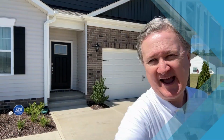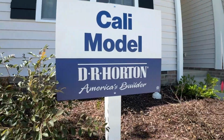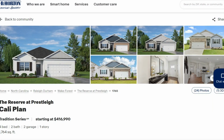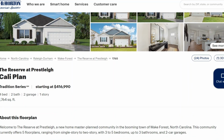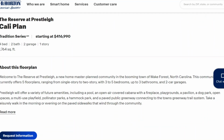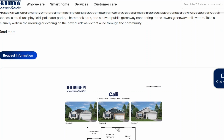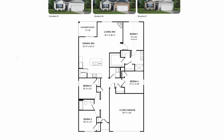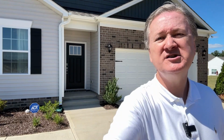Okay, guys, right now I'm standing out in front of the DR Horton Cali model. This is a pretty cool ranch design. You're not going to really feel like you're in a ranch because of the way the layout is situated. It's over 1,700 square feet. You've got all the secondary bedrooms in the front of the home, and you've got the owner suite in the back with a really nice owner suite bath. There's also a really nice patio in the back, covered, so you can use it year round. So what do you say, guys? Let's go inside and check it out.